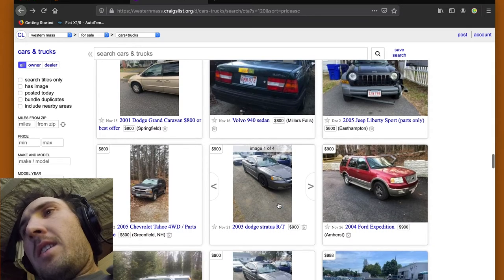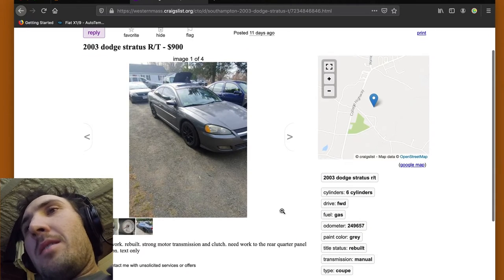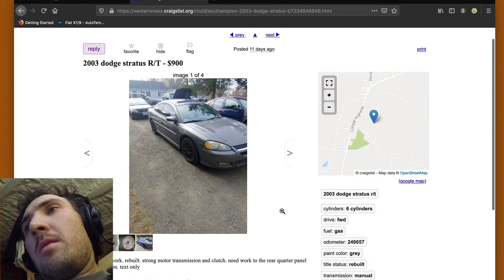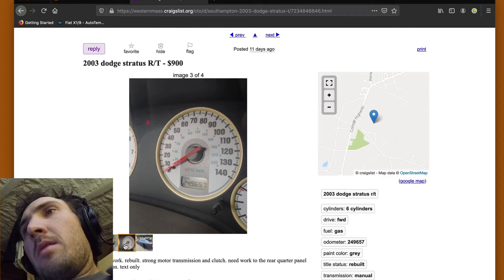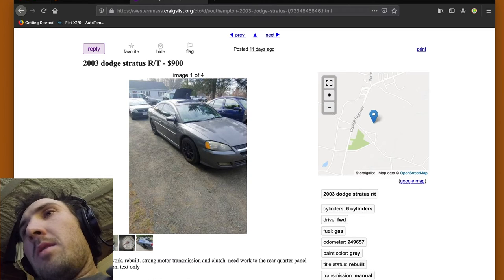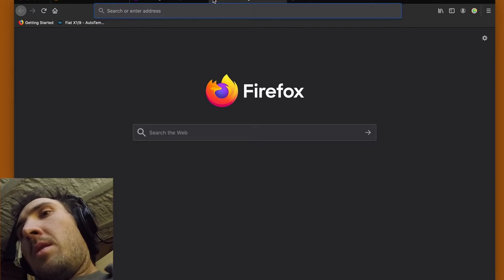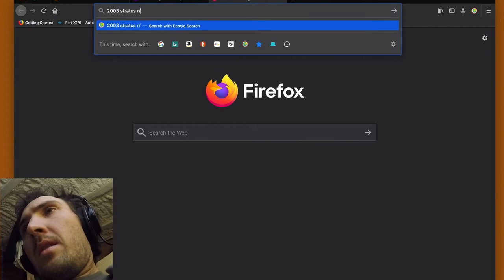I saw this 2003 Dodge Stratus RT. 249,000 miles. It's a manual, which is pretty cool. Probably pretty fun to drive. I don't know anything about these. 2003 Stratus RT needs some body work. Yeah, these weren't a terrible looking car, I have to say. If they were rear wheel drive, that'd be really cool. Let's see what kind of engine these things had in them.